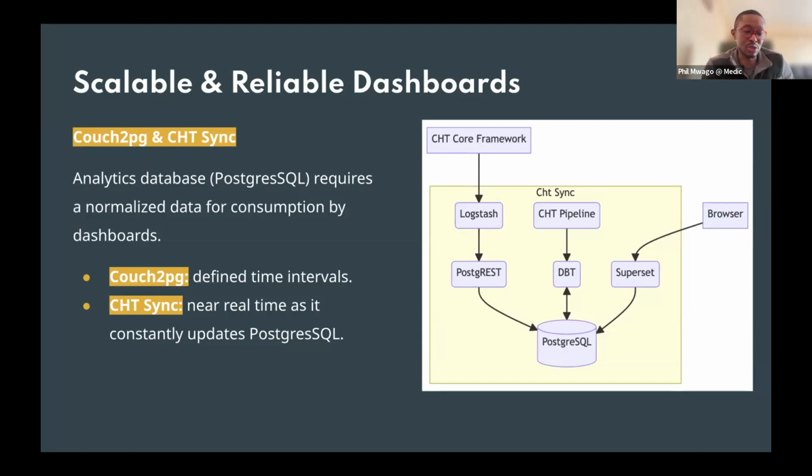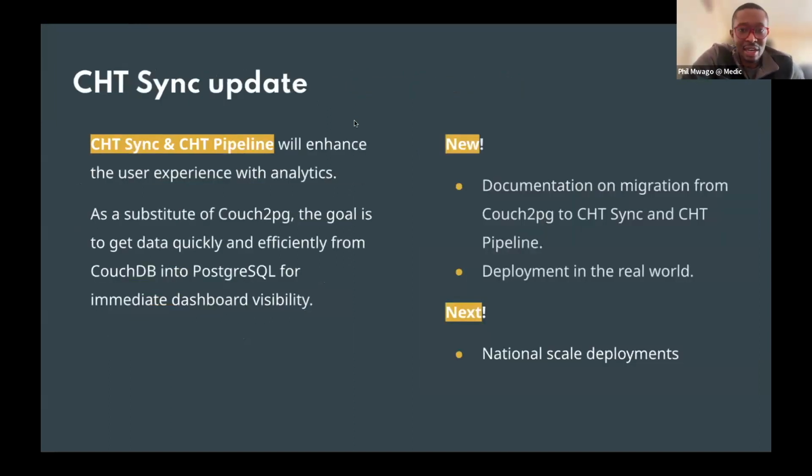One of the things I would also like to note is that there's no UI. It's a backend feature, and it can be deployed independently of the version of CHT that you currently have deployed. So in a nutshell, if you use CHT Sync, you have a better user experience because of the constant listening to CouchDB and translating this into Postgres. Your user experience will definitely improve.